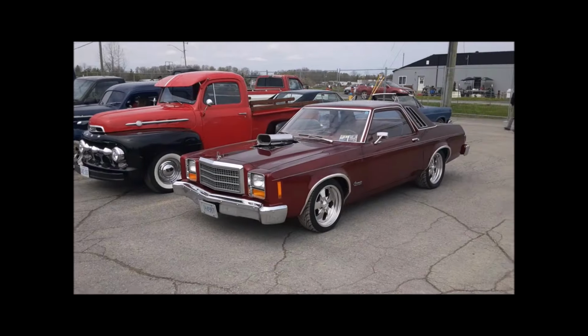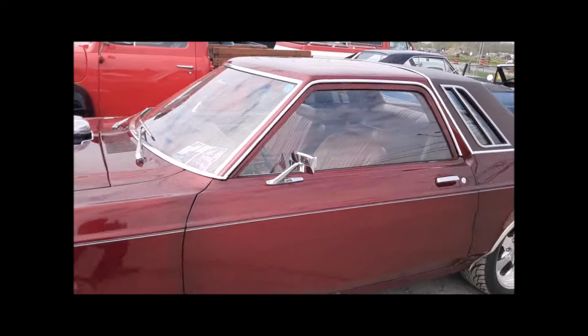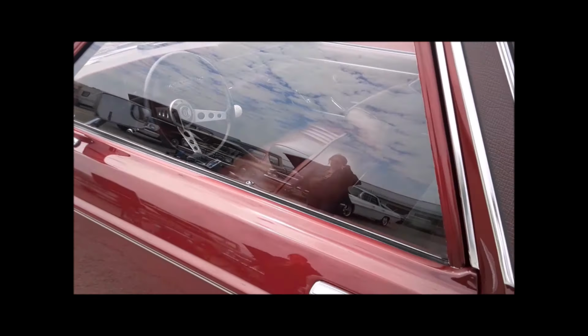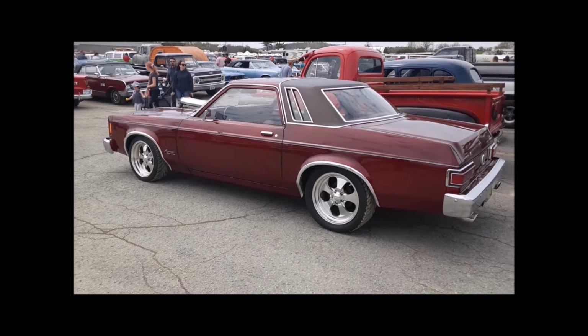And this is for my friend Peter. 79 Granada. With engine sticking through the hood. 2 carburetors. Look, Peter, it's got a 5-speed in it. Yeah, that's a pretty cool car.